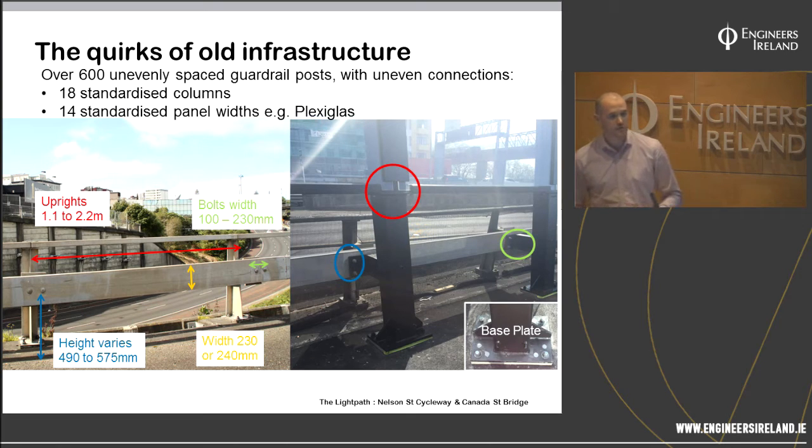They ranged in height from 490 to 575. The bolt spacings varied in width from 100 to 230, and the guardrail itself varied in width. So this was all non-standard guardrail along the whole length of the off-ramp. So working with the contractor, we just came up with some small clever solutions to try to reduce the variances and allow some tolerance in our design.